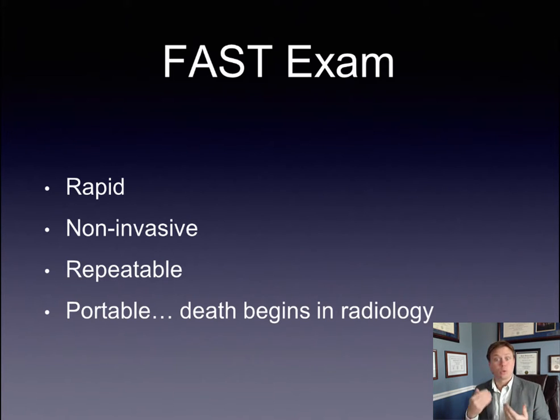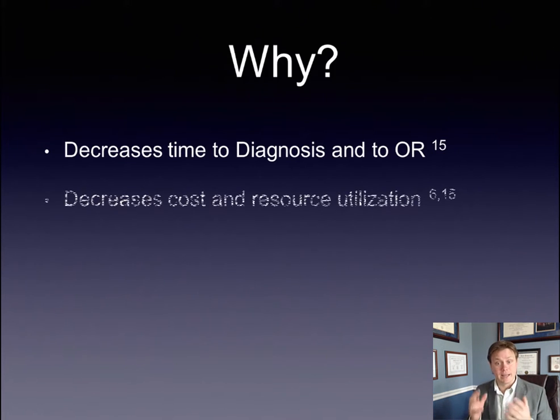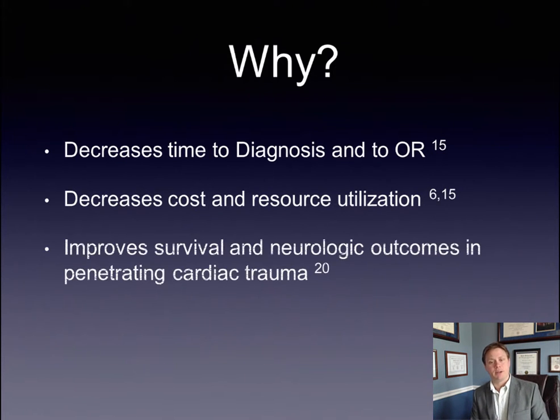But in older hospitals, or if your patient is in the ICU and something changes, you sometimes have to transport them off the floor. And when things go south, they go south very quickly when they're not in the appropriate care setting. What are some other things that we know about the data-driven evidence behind the FAST examination?